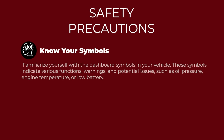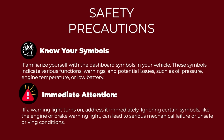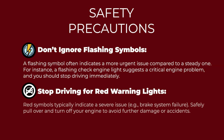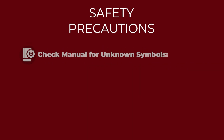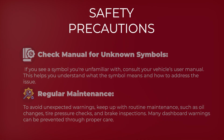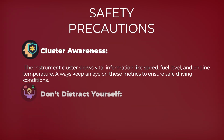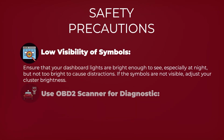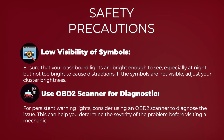Safety precautions: know your symbols, immediate attention. Don't ignore a flashing symbol, stop driving for red warning lights. Check manual for unknown symbols. Regular maintenance. Cluster awareness. Don't distract yourself. Low visibility of symbols. Use an OBD2 scanner for diagnostics.